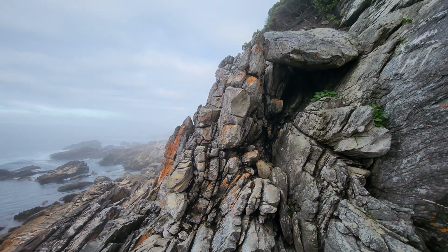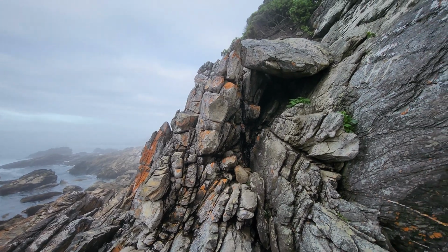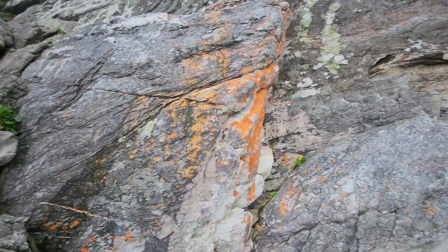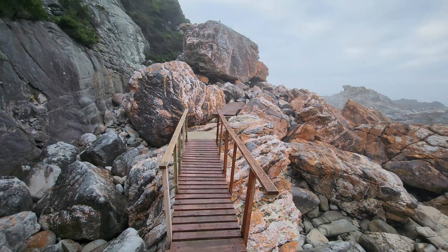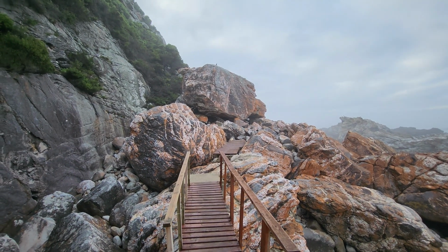Going to turn around and just admire the rest of the scenery and maybe take a walk in the forest. Remember guys, don't try to be Superman or Superwoman. Just enjoy the scenery and don't put yourself in danger.